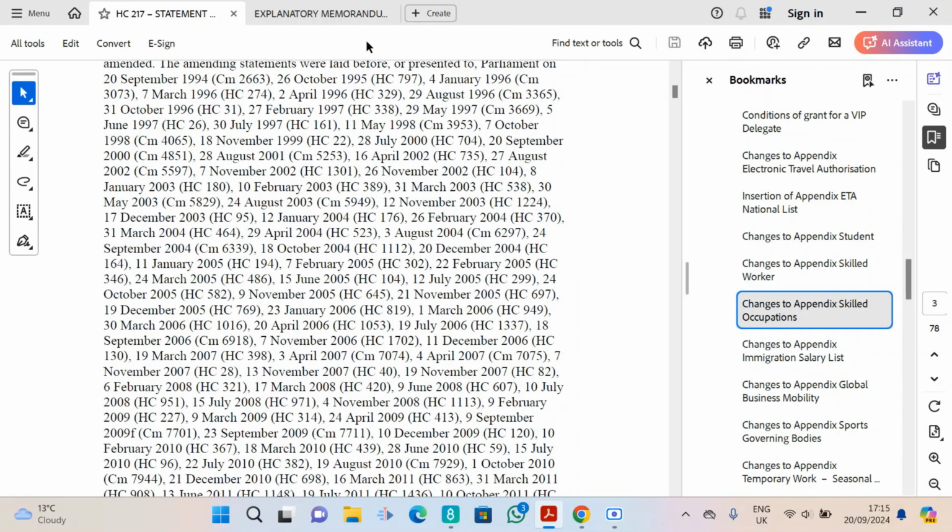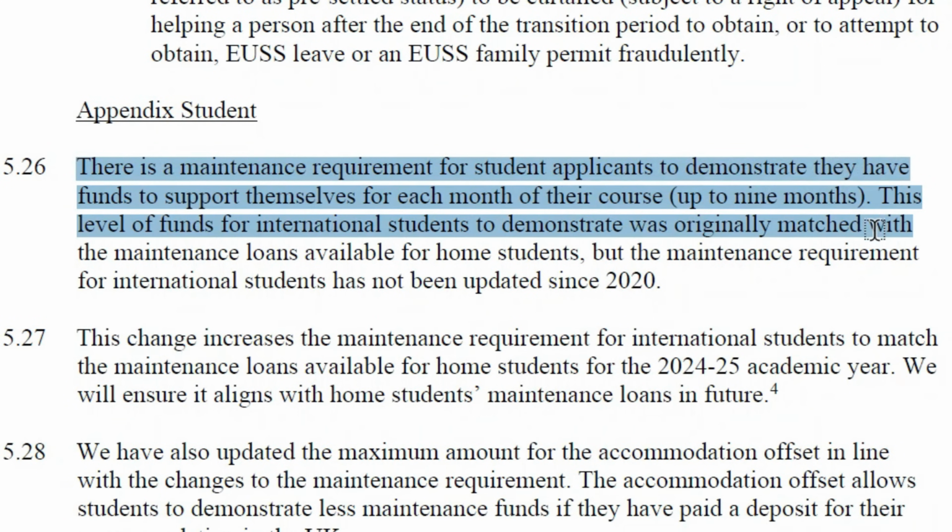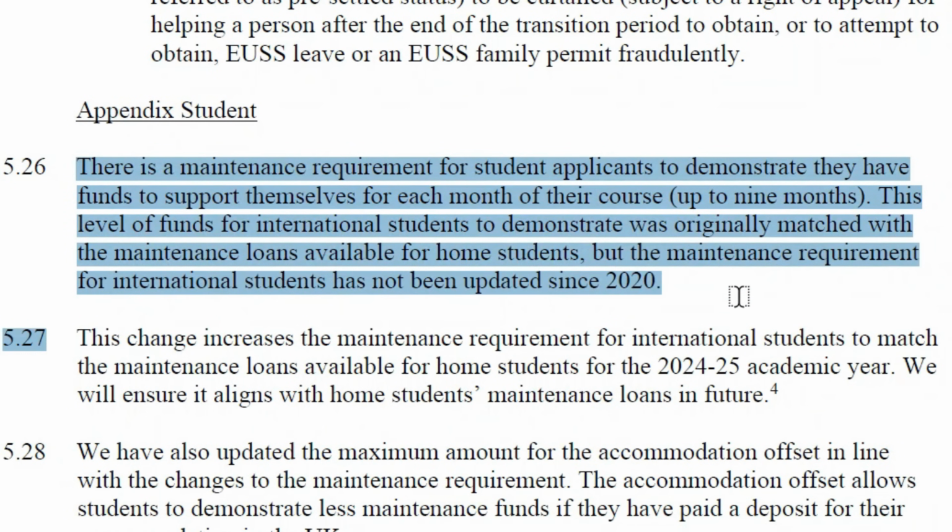So let me just show you something here. As you can see here, there is a maintenance requirement for all applicants to demonstrate that they have funds to support themselves for each month for up to 9 months. This level of funds for international students to demonstrate was originally matched with the maintenance loans available for home students, but the maintenance requirement for international students has not been updated since 2020.